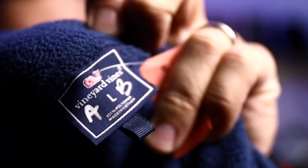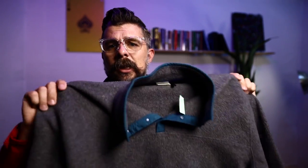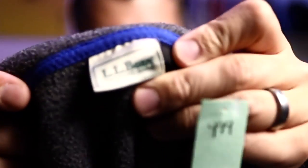Next, we have this Vineyard Vines fleece vest. There's the tag. Someone actually wrote their initials on it. However, I don't think that will deter anyone from buying this. It's a nice Vineyard Vines fleece vest. Priced at $5, we paid $4. This is a vintage L.L. Bean fleece with the snaps.